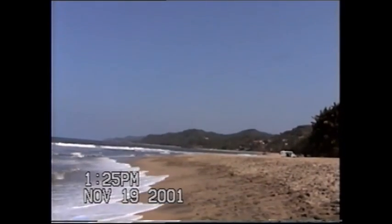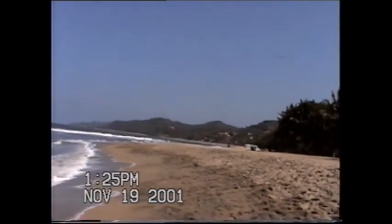Here's a good view of our beach. He's panning right along the shore.